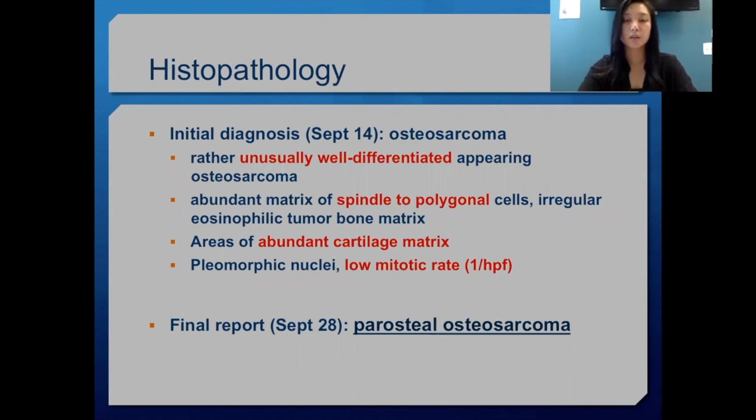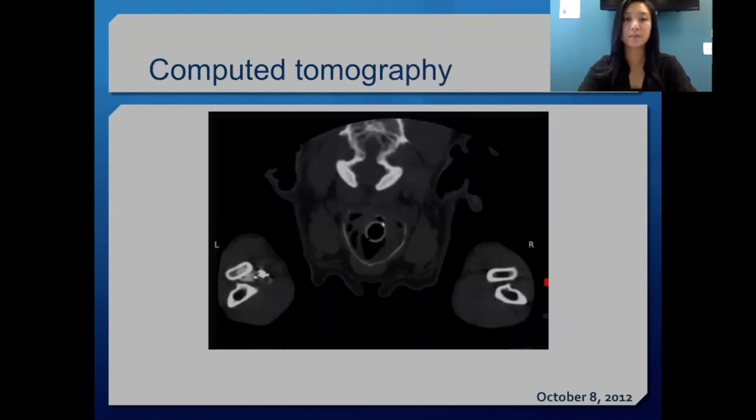Histopathology diagnosed an osteosarcoma with an unusually well-differentiated appearance, with spindeloid to polygonal cells, an abundant cartilage matrix, and a very low mitotic rate. Upon further review of the lesion in consideration of the radiographs and further discussion with the surgeons, a final diagnosis of parosteal osteosarcoma was made.